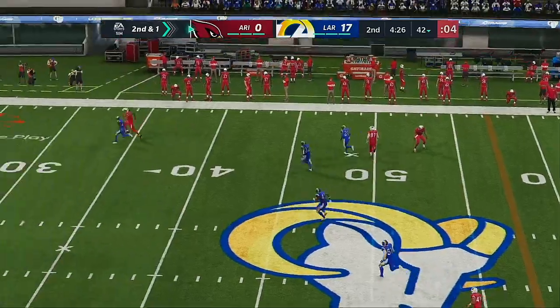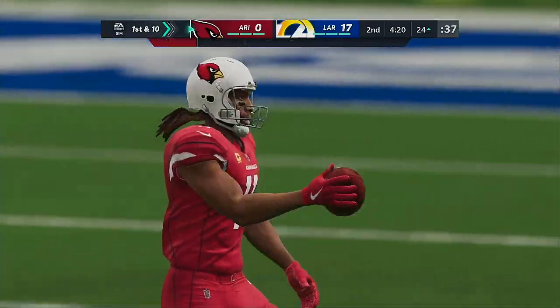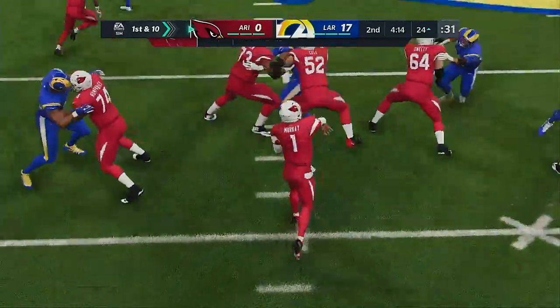Operating from the gun, Murray airing this one out for Fitz. That's caught at the 25. And he goes down, but not before getting this inside the 25. It's a gain of 34. That was an excellent read right there.